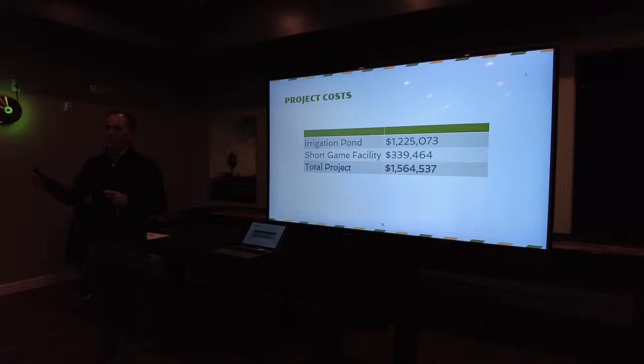And we started looking at, we're getting ready to move a lot of dirt and we need to stash it somewhere. And if we're gonna use it in the future, what's the trucking cost difference? We feel like doing these projects together, the low end savings on trucking alone is about $50,000 in the short game area. So through our budget meetings this fall, we thought, the club's in great financial health, why not try and combine these two together? So, yes.